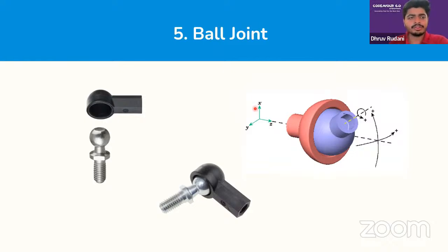You can also see an example at your shoulder. Your shoulder is a good example of a ball joint. You have a ball joint, right? And this kind of joint is also used in robotic arms for multi-direction movements.